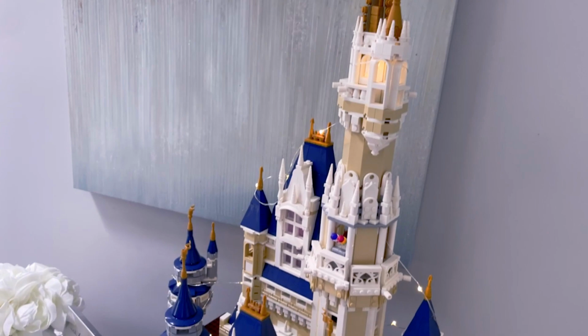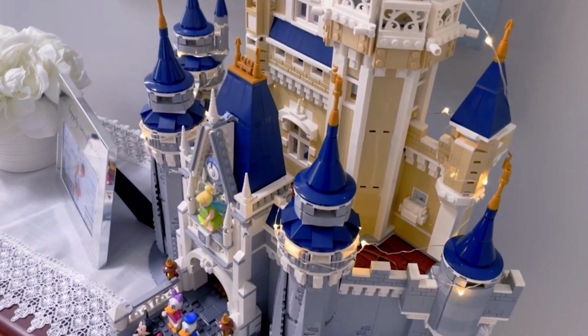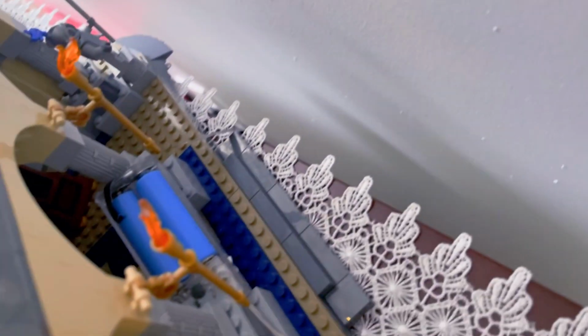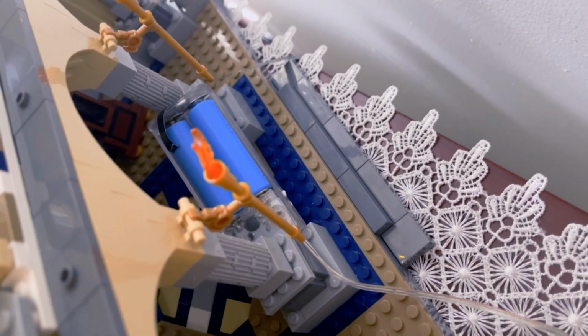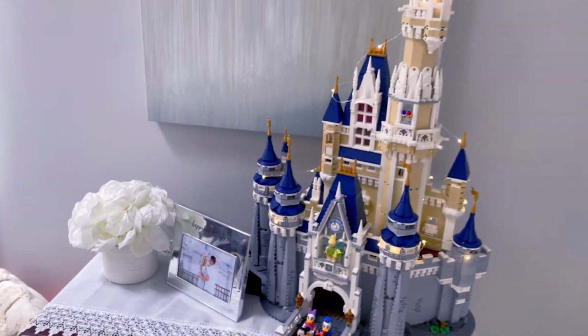Here is the Cinderella castle. Obviously we have all of the little fairy lights. If you look back here, those two little blue fake batteries plug all the way into the wall over here. And now we have a lit up castle. But yeah, if you have anything in your house that you use batteries like crazy for, definitely check this out. I would 100% recommend. It's worked great. And the cord's really long. It just works out perfectly. So definitely check that out.